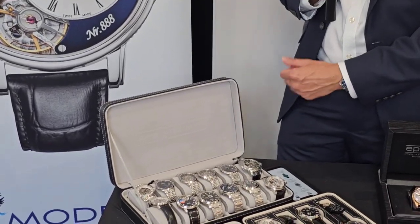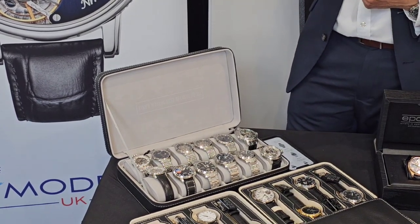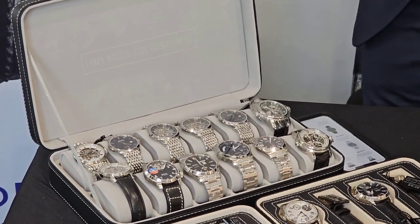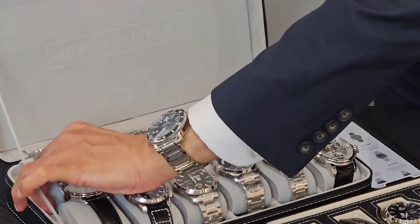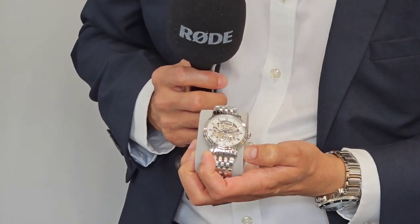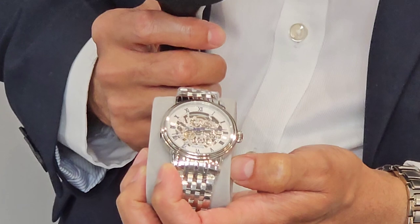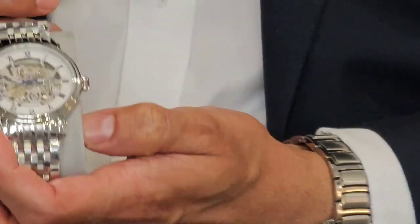All the movements are either Eta, Soprod, or Unitas. They buy the movements and then they modify them, they decorate them all in-house. So we have here one of our top-selling pieces, which is this one here. It's Eta 2824, fully skeletonized with luminous hands and white dial, blued steel hands and Roman numerals.